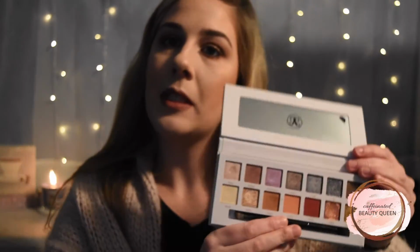I don't remember if I mentioned this, but it is $45, which is up there, but that's the average for Anastasia palettes, so it's nothing surprising. Again, the quality is just like every other Anastasia palette, super, super blendable, pigmented, creamy, amazing shadows, both mattes and shimmers. What I like about this palette is the colors, especially the shimmers, are just really unique.